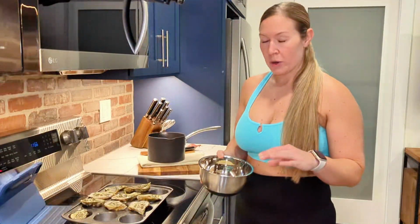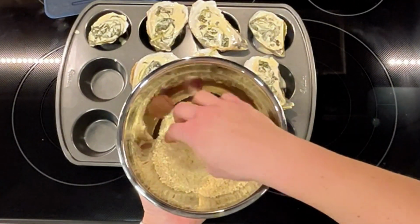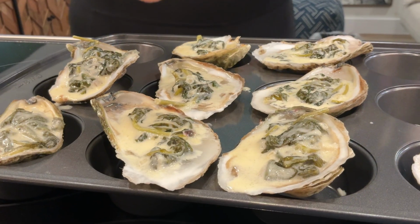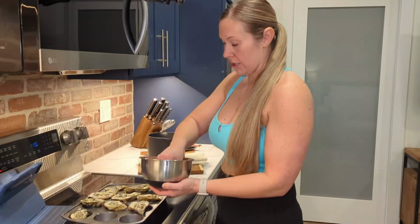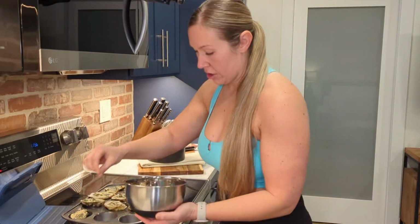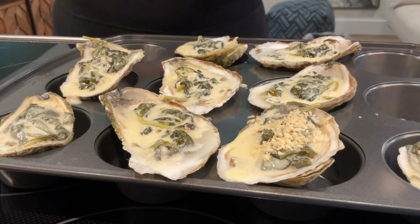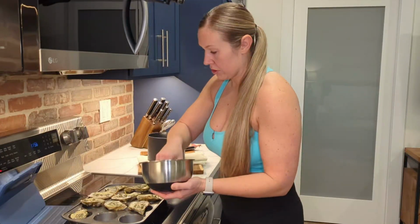Now I'm gonna go in with some breadcrumbs. I prefer using Japanese panko breadcrumbs. These are just a bit more coarse than a traditional, say, Italian breadcrumb. So it's gonna give you some really nice texture there, really nice appearance. And I'm just gonna go in and top each oyster with as much or as little breadcrumb as you desire. Once again, reverting back to that recipe being completely versatile.